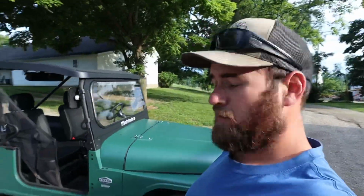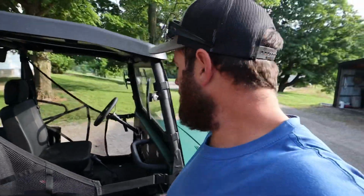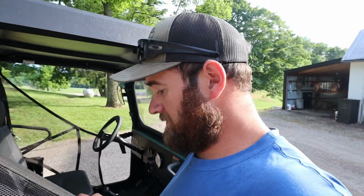You're good. Alright guys, here it is. Here is our new addition to the fleet. We got a 2019 Mahindra Roxor. Just picked this up today.